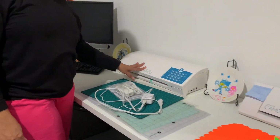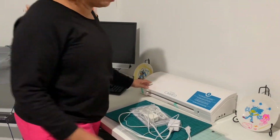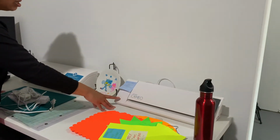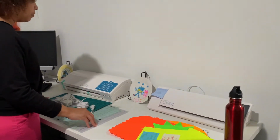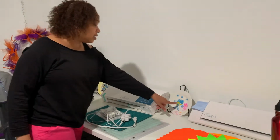This one is brand new. I've never used this one. I've had this one since 2016, I think. So, yeah. And you guys see little artwork.